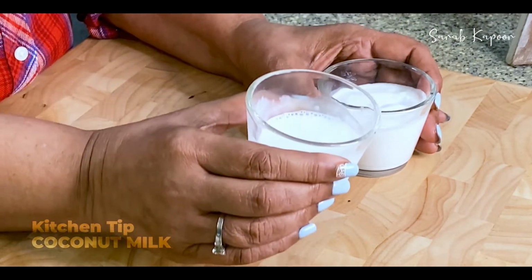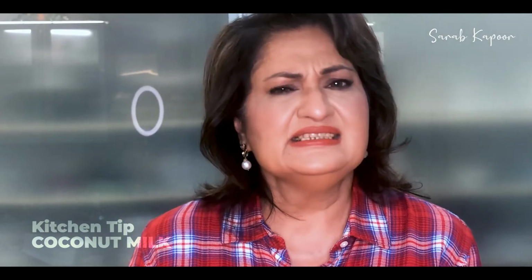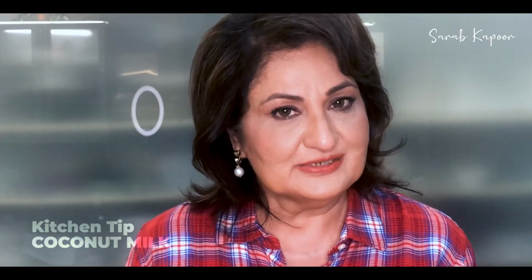So when a recipe calls for coconut milk, it means coconut milk and not coconut cream. It's a huge difference. You can still dilute this and use it in curries, but for desserts, definitely it has to be coconut milk. But my preference is coconut milk.